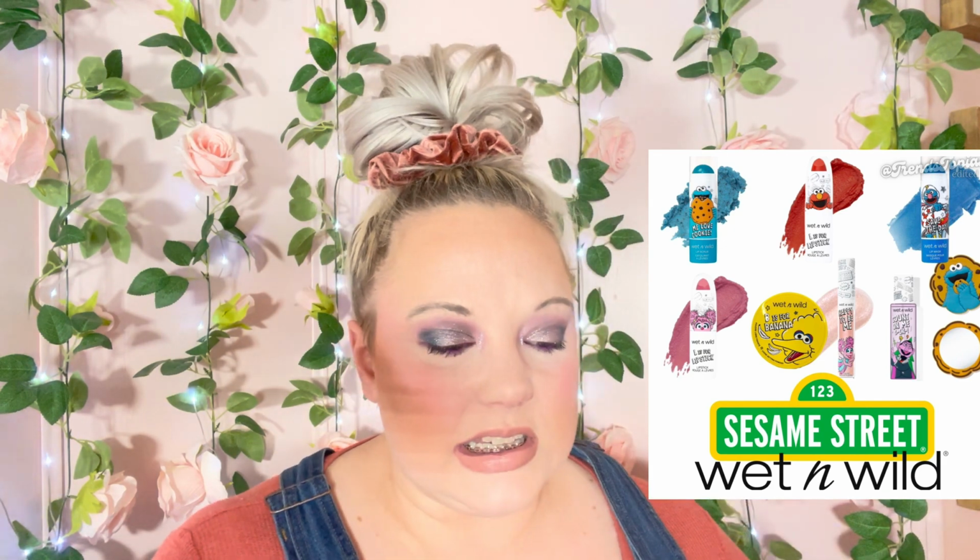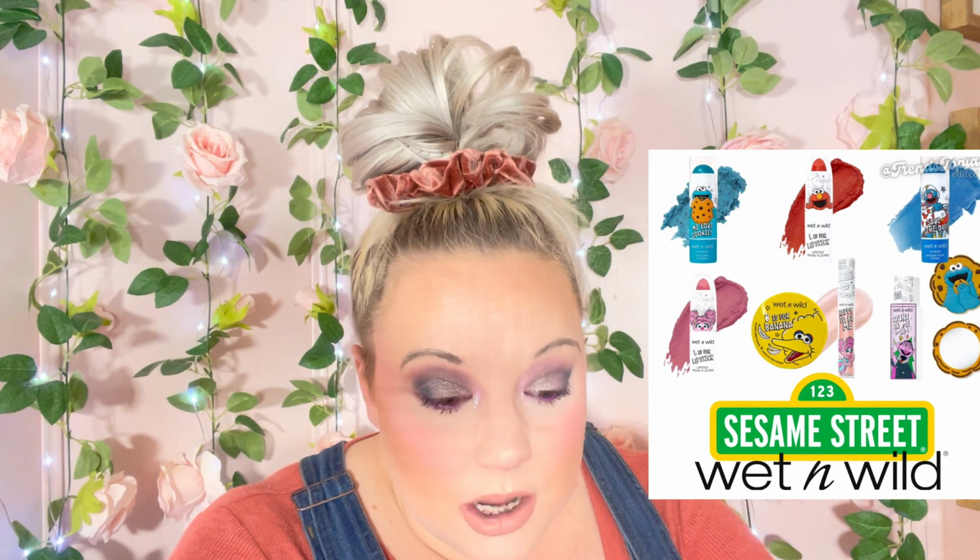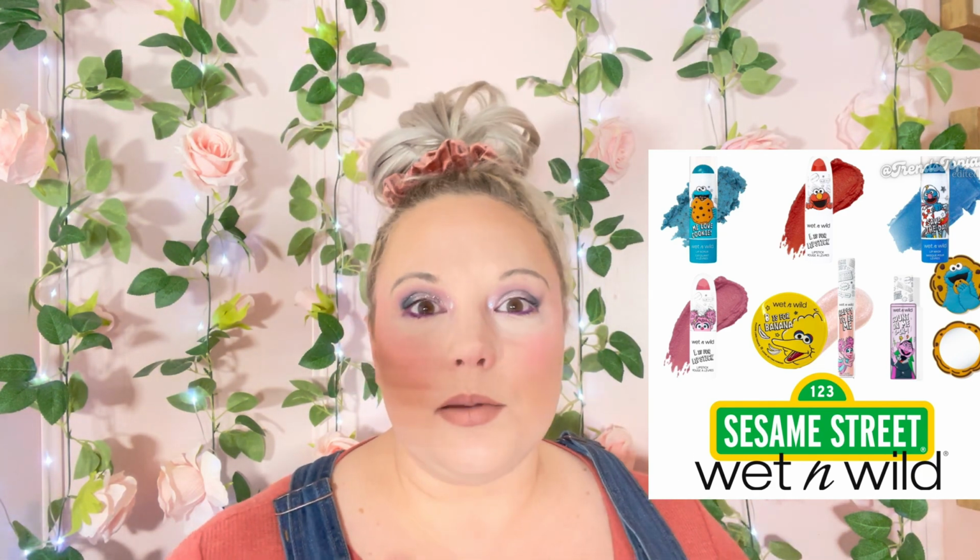There's a couple of pieces in here that I think that if I stumbled across them at my local Walmart or something, I would absolutely grab that little Elmo headband. I think that's super cute. The little Oscar the Grouch sponge. Apparently there's a Cookie Monster mirror, which again, I would also grab if I stumbled across it, but it's not going to be one of those collections that I'm chomping at the bit to get.